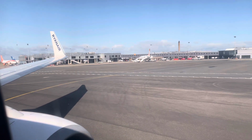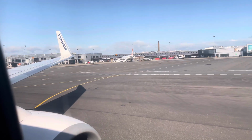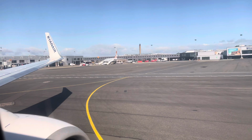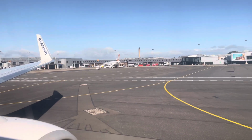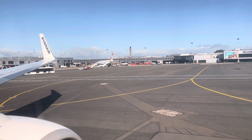Complete attention as we demonstrate the safety features of this aircraft. These features may differ from aircraft that you have flown on before. Please remove headphones for this demonstration. All emergency exits are indicated by a red exit sign, and the floor path markings will guide you to the nearest exit in an emergency.